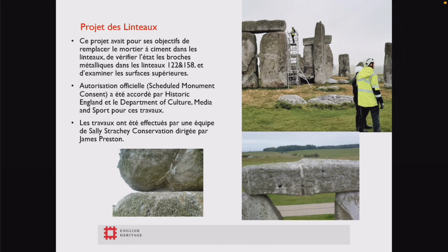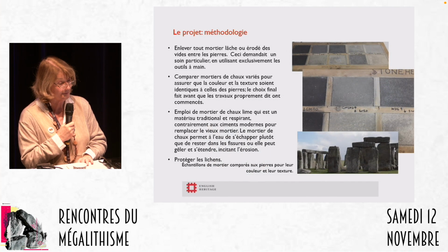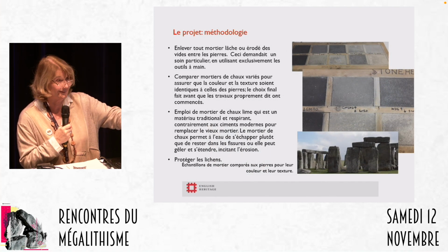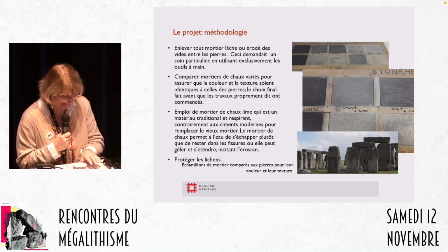We applied for scheduled monument consent to do the work from Historic England on behalf of the government, and we employed a team from Sally Strachey Conservation, a very well-known and respected conservation firm in the UK, and the project was led by James Preston. So we drew up our methodology. I noticed someone else had a board comparing lots of different colours earlier on, which is quite interesting.